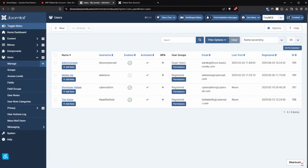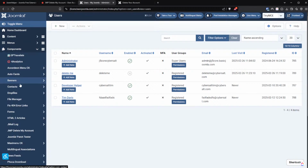All right. So it was disabled, but it wasn't removed. I wonder if there is something that we need to do here. Let's go components.